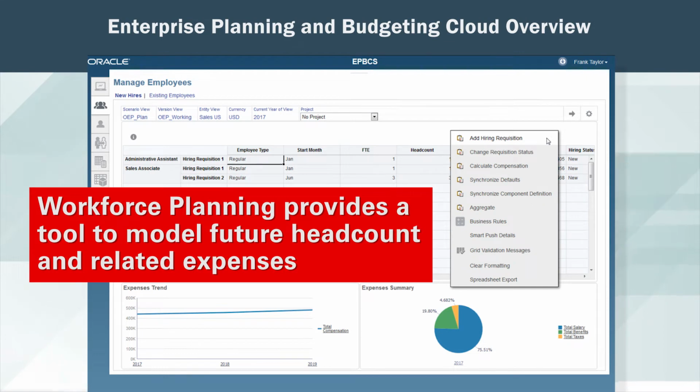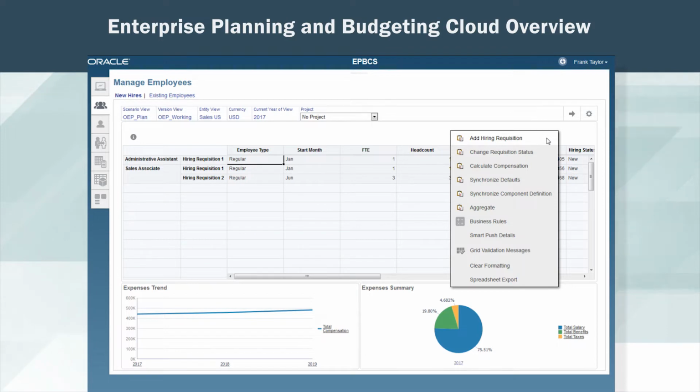Workforce planning provides a tool to model future headcount and related expenses. We can easily add new hires by entering various assumptions which drive the calculations for salary, benefits, and taxes. Existing employee expenses can also be managed, including job changes, transfers, departures, facilitating headcount management across dynamic organizations.